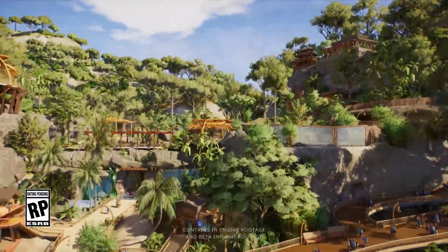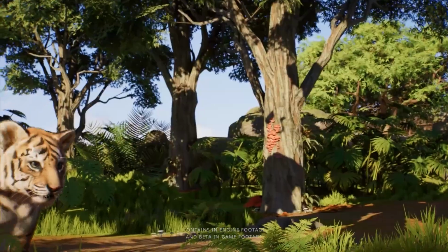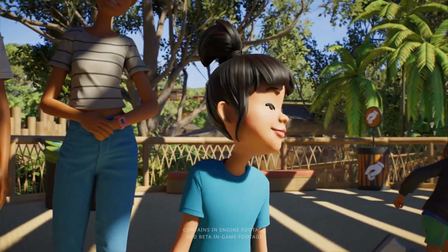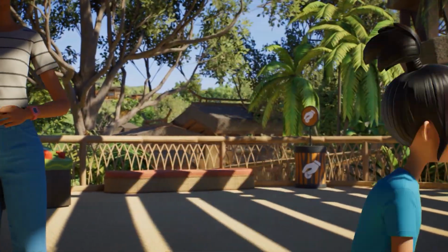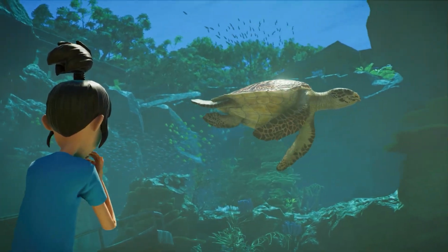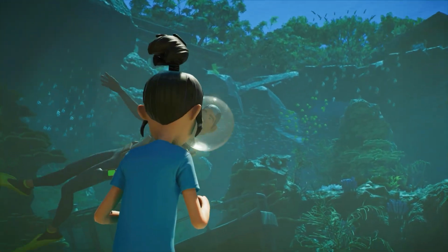Planet Zoo 2 is officially happening, and with flying birds and fully aquatic animals coming to the game, my animal wish list has completely changed. So today I'm counting down my top 10 animals I want to see in Planet Zoo 2. Let's get into it.